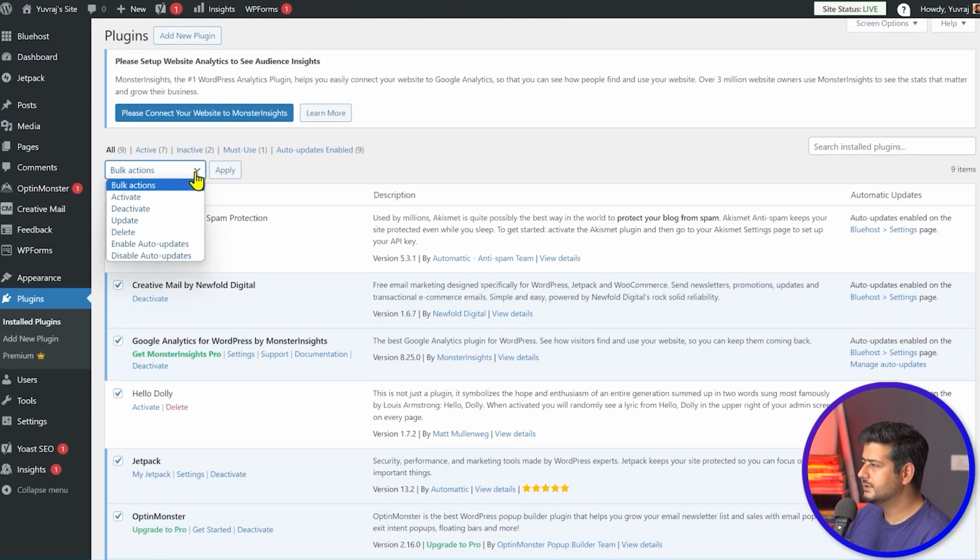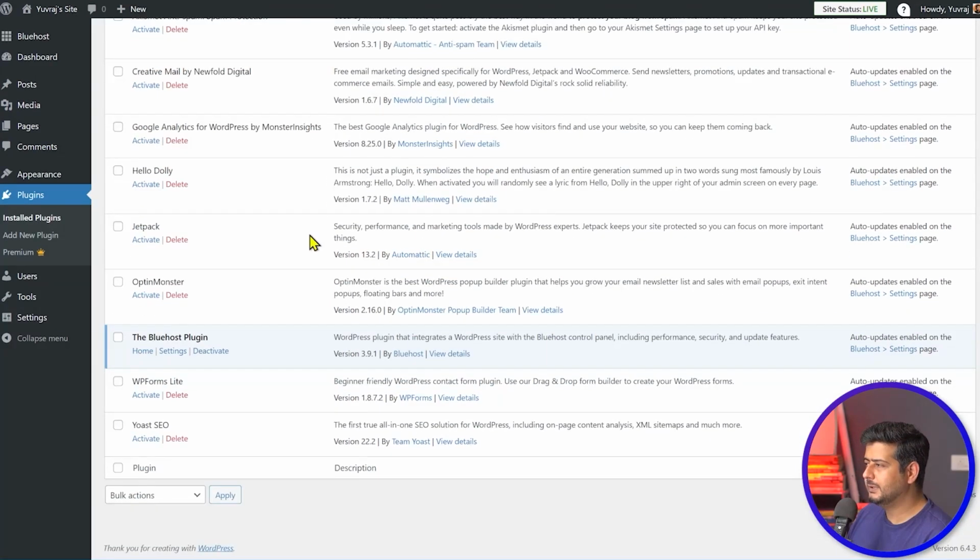Once I go here, I'll first deactivate all the plugins. I'll click deactivate, and I'm going to click apply. And this will deactivate all the plugins that are installed. Let's wait for it to finish. So now all the plugins have been deactivated except for the BlueHost plugin.